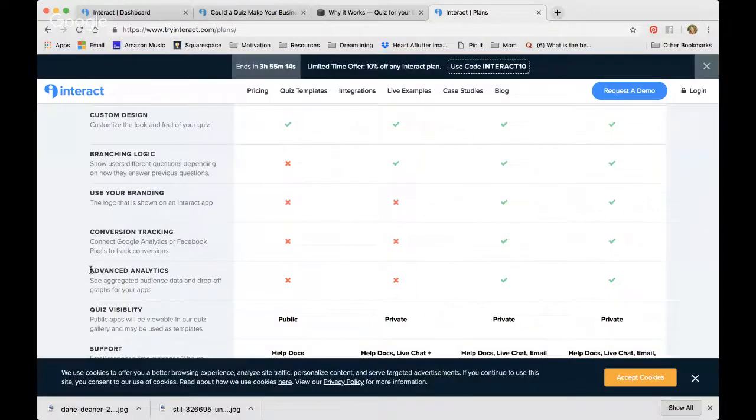Exactly. So this is some of the stuff, like the advanced analytics, that we pay for because that's awesome. I'm going to get super techie for just a second. I promise I'll keep it short. The Facebook pixel is going to lose me here. It tracks conversions from Facebook ads.